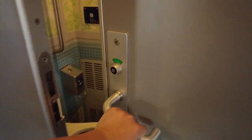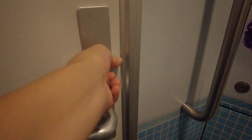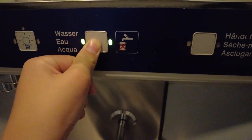To finish off the tour of this train, let's take a quick look at the lavatories. The lavatory is wonderfully decorated, and I'm happy to report everything was in clean and working order.